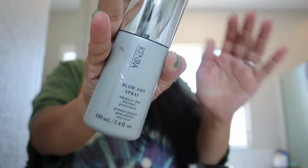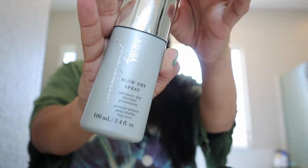And then this is, why am I out of breath? I literally can't breathe. And then this I've used forever. This is the Kenra Blow Dry Spray. And it smells like candy. I love it. I just spray this before I blow dry my hair, and it helps with frizz and it helps to cut drying time down.